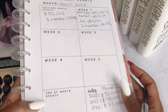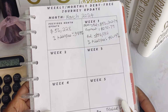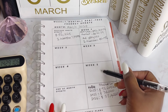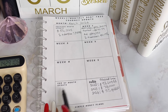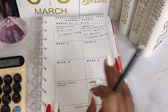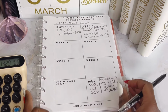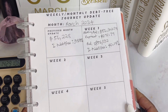I hope you guys can see. So that's week one. This is how I'm going to do it as time goes on. So week two, I'll do it, week three, week four, week five. Normally, we have the fifth week. That's why I did that. Then also, at the end of the month, I'll do the update here for everybody to know how far we did, like the amount I paid, how much I've reduced the debt, the percentage I have so far. So that's why I created it simple like this. I normally want my stuff so simple, not too complicated.